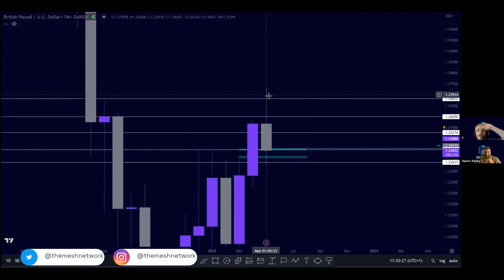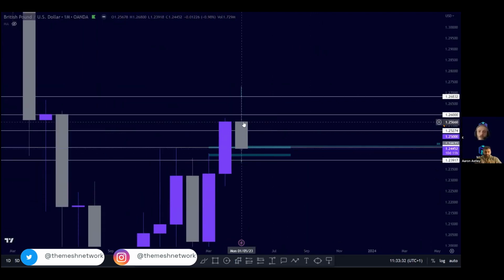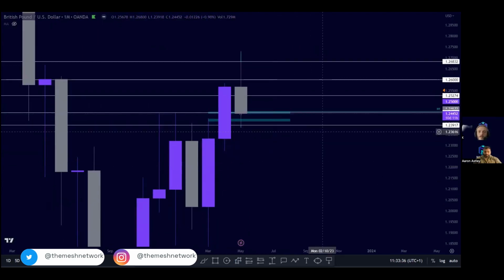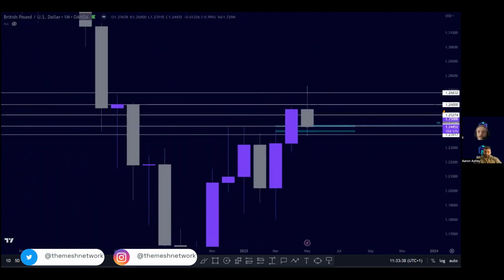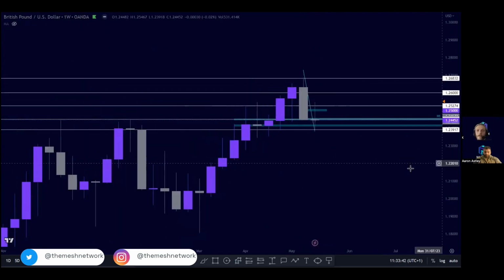If we have a look at the current monthly candle, we've got 10 days left to close. Price has come up, it's broken through this area, but was left as a wick to the upside, showing us that bullish momentum could be running out. Let's have a look on the weekly.